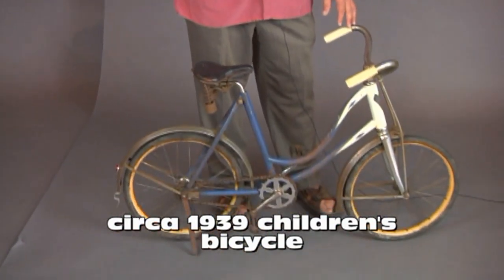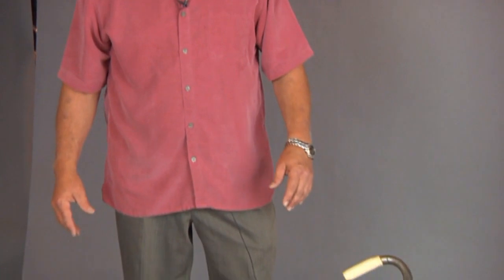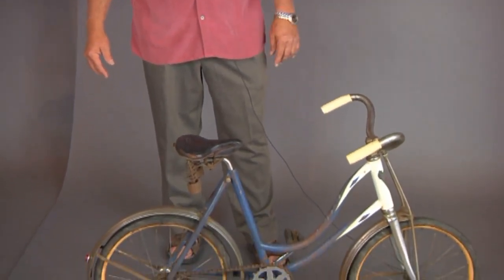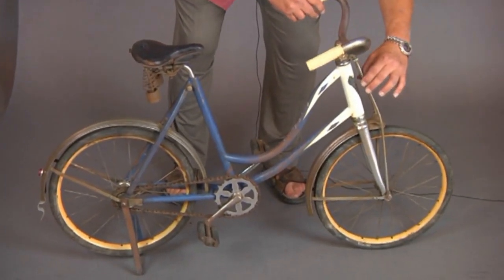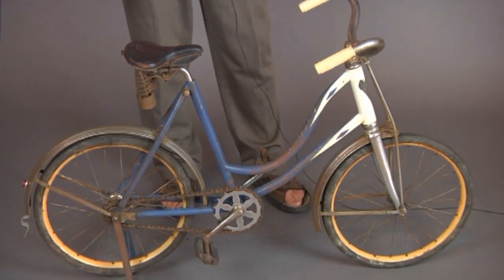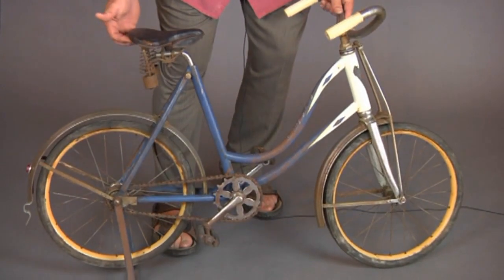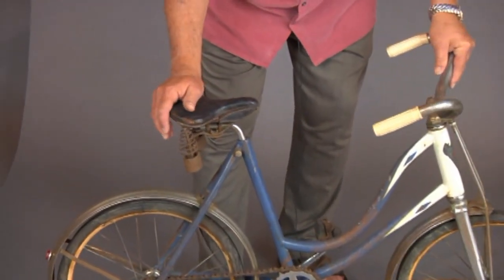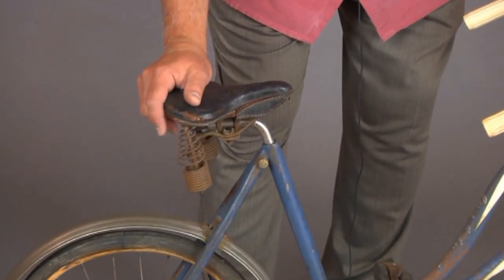This is an Iver Johnson children's bike. Looks a lot like the woman's bike that we had before here. I was really glad I bought this. It's got hard tires, as Pete or Scott told you ahead of time. This was nothing more than decorative, completely original. I think the coolest part about this bike is the seat, the way it was designed to match the big boy seats. Just a really nice example.